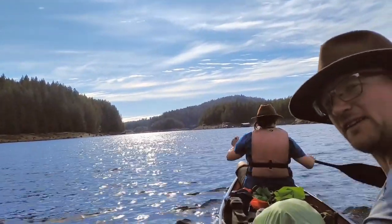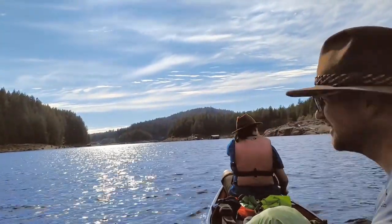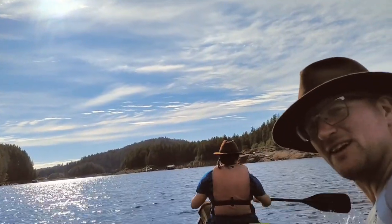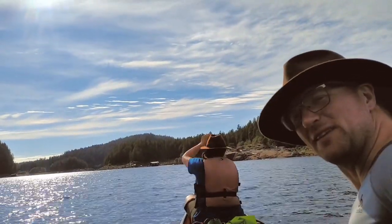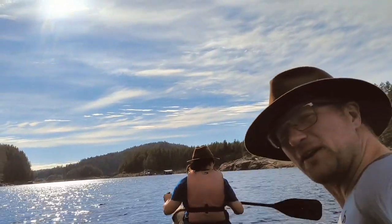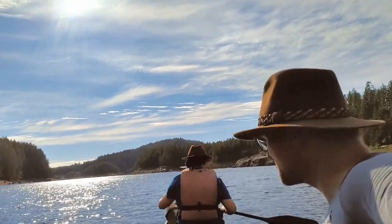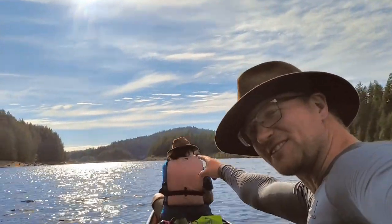I think this is a very fitting end to our trip at the Powell Forest Canoe Route. We're paddling into the sun, and we hope to come back to this area and do something like this again because it's been awesome. Alright, I'm gonna put the camera down, and enjoy the last few strokes of our paddles. Onwards to new adventures.